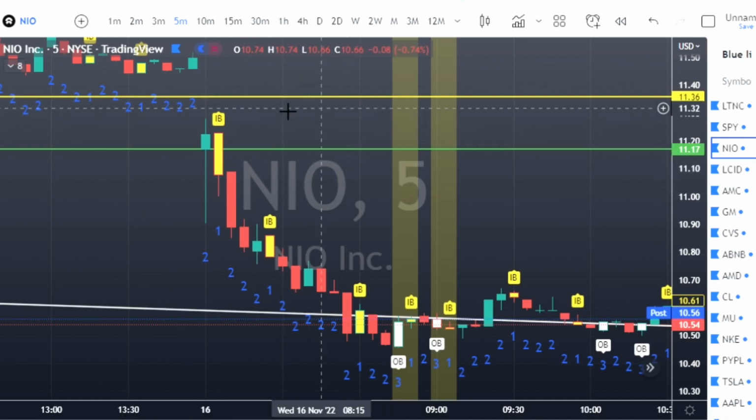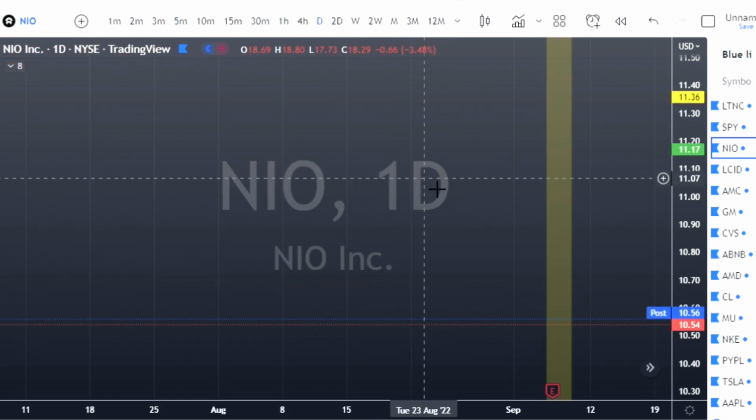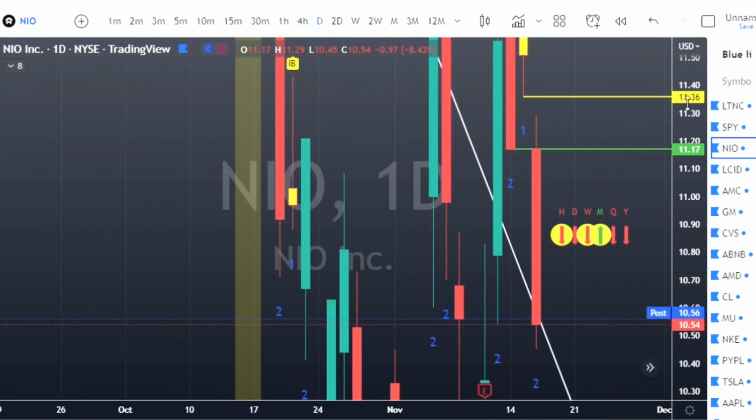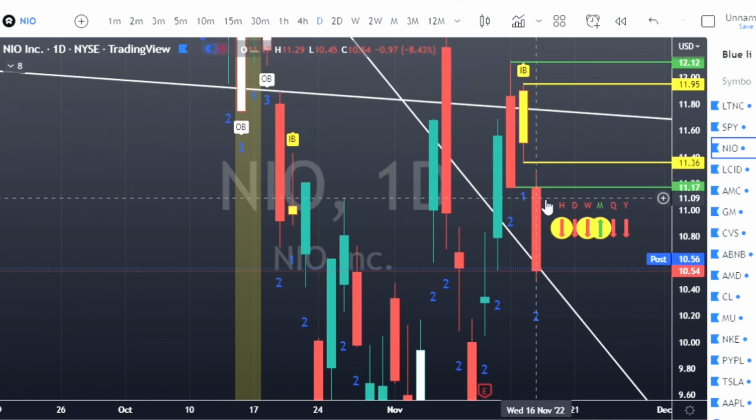So this was our yellow trigger line. If we go to the day on Neo, Neo was one of the plays on the top 5. If we go to the daily chart on Neo, you can see we had that inside bar, but we gapped below. So we opened right here, right where the top of this body is.